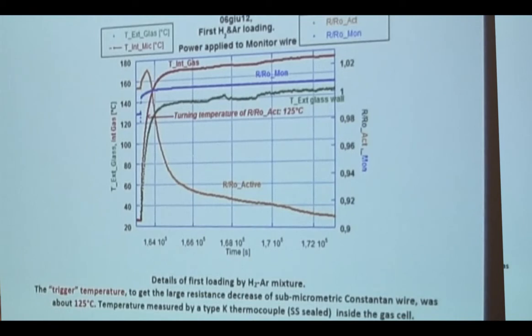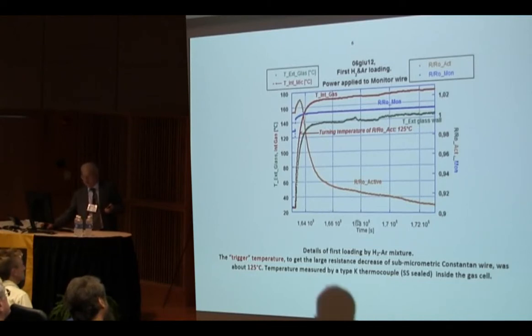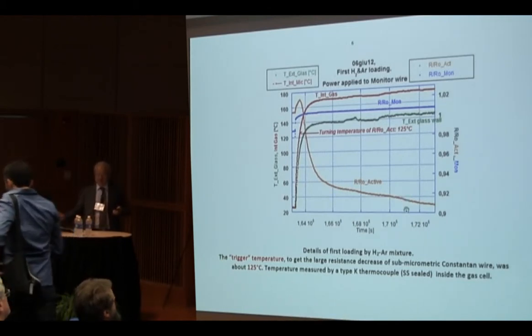When we add hydrogen instead of argon, we make an argon-hydrogen mixture. We increase the temperature of the inert wire in order to know more or less exactly the temperature of the active wire. At the beginning, the resistance ratio increased, as observed in argon, and later, when it overcame 125 degrees, it abruptly decreased. This is the phenomenon that we observed.